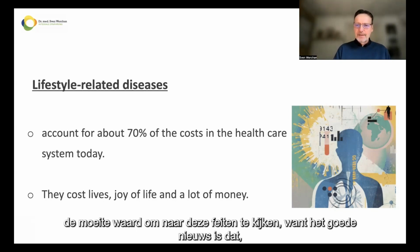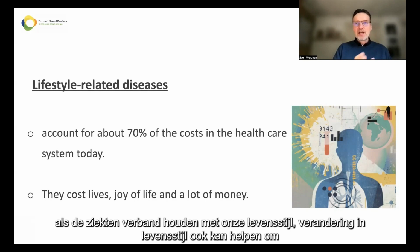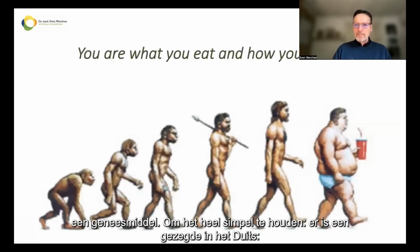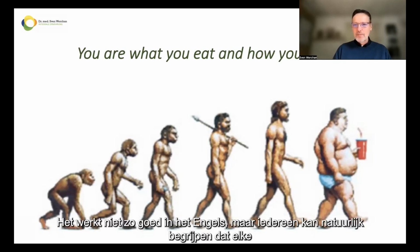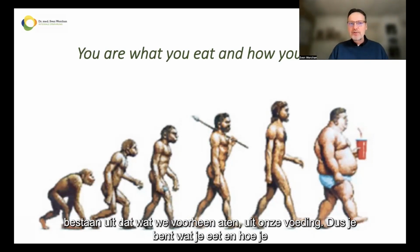So it is worth looking at these facts, because the good news is, if the diseases are related to our lifestyle, changing lifestyle can also help to cure the diseases. And that's the good news. And this is why we're talking here today about a cure. So to bring it to a very simple picture, there's a saying in German, du bist, was du isst. It doesn't work so well in English, but of course, everybody can understand that each cell, each molecule in our body, what we consist of, has been something that we ate before. We consist of what we ate before from our nutrition. So you are what you eat and how you live your life.